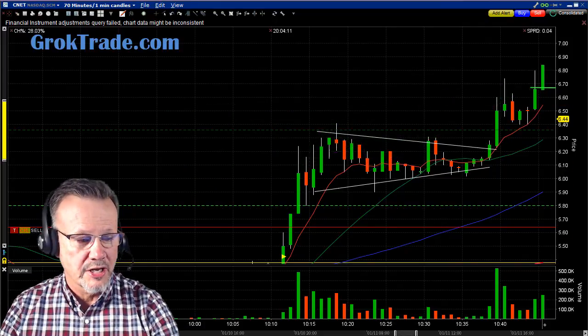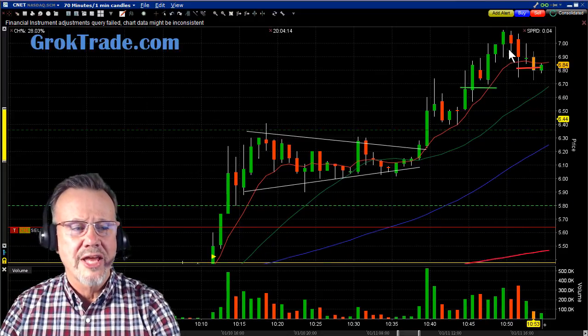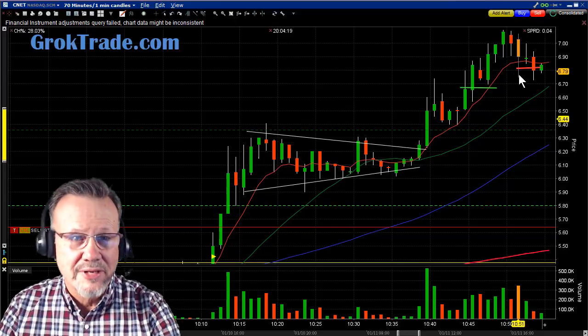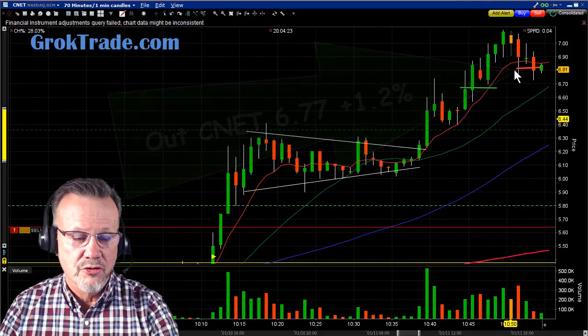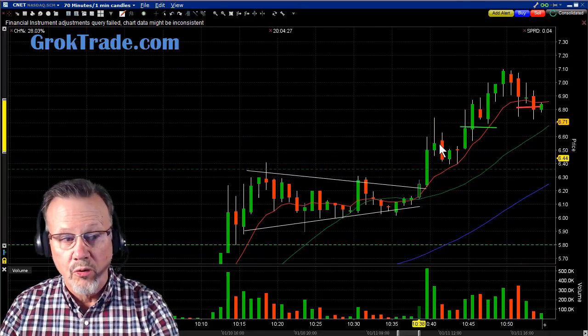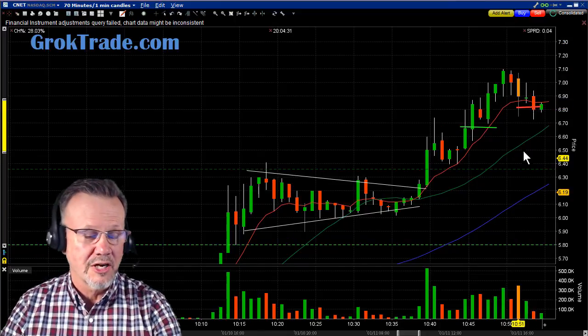Boom, that sucker just took off there, and it's going up, and it pulled back and snapped down. I was bringing my stop up along this 8 EMA, snapped down and got me out at 677 for 1.2% on the first trade. Alrighty, now it did a bull pullback, took off. It's starting to do another bull pullback. It just pulled back too far and stopped me out.